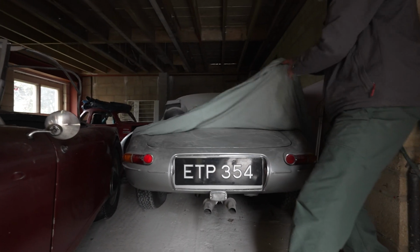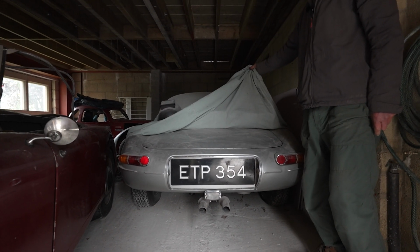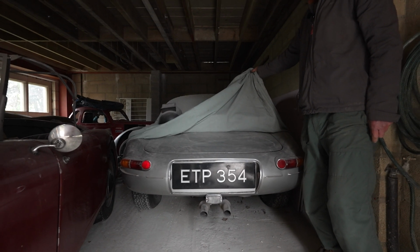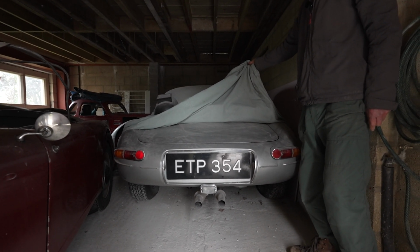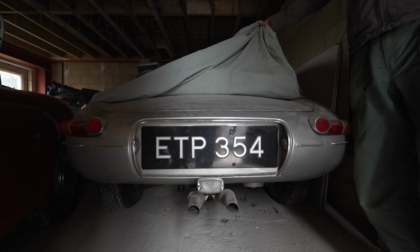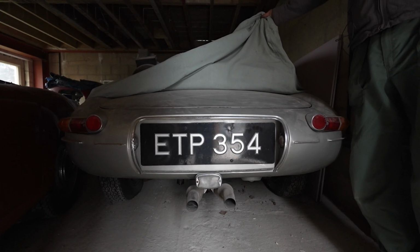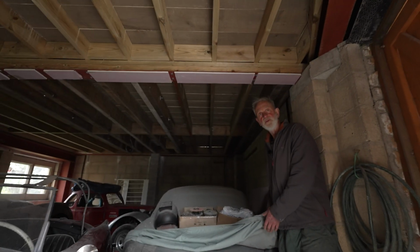This is the back end. This is a Jaguar E-Type from the 60s. Really? I'm not into cars, but you should have heard of an E-Type. Everybody knows a Jaguar E-Type. Beautiful. Working condition? It was. I haven't used it for some years. It needs recommissioning again. I rebuilt it, so everything was redone, and improved the engine.